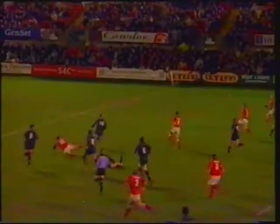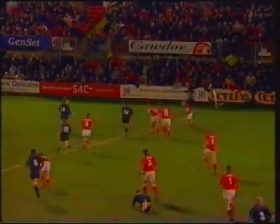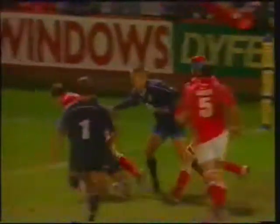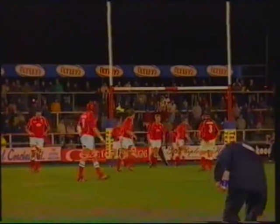Two tries by Llanelli at the end of the first quarter, two in two minutes. The one started by Guy Easterby and finished by his brother, Simon. Llanelli's first try, and then it really started looking bad for Swansea. And Llanelli scored their second, Barry Davis, the fullback, going over. And then the quirky kicking style of Gavin Henson.